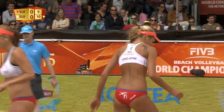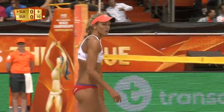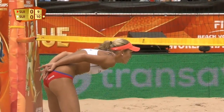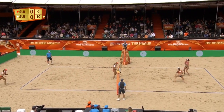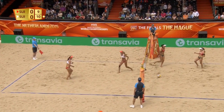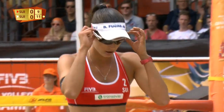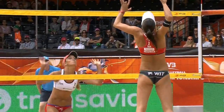Error from Zumkehr. Oh, that's good play. And once again, the 33 seeds force the issue, get a couple of points and move in front.